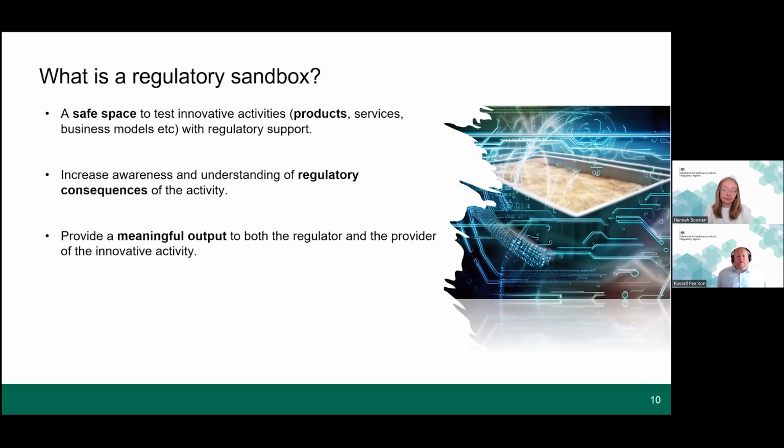So they bring people together as well. We use them a lot to increase awareness and hone in on what the actual regulatory consequences are of the activity that's being tested. Sometimes this is pretty apparent, we know this going in, but sometimes this will be uncovered. So the freedom to explore those challenges within a space, with the regulator hand in hand in a collaborative manner, we think is a real strength as well.